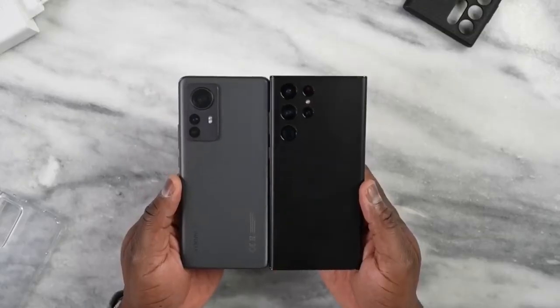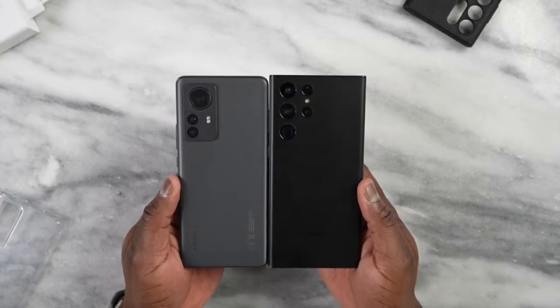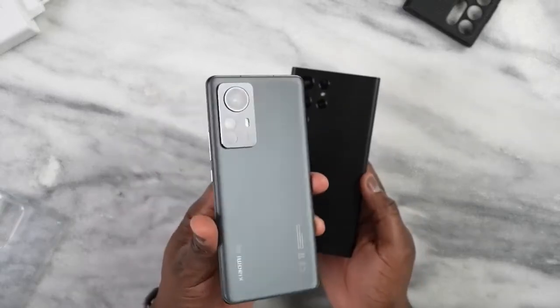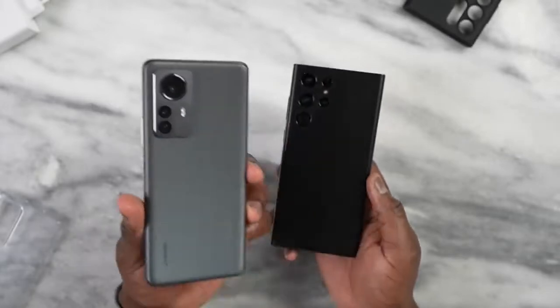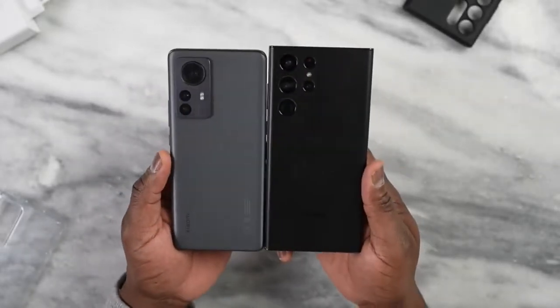Something we have noticed with Xiaomi over the years is that they constantly cap their front-facing cameras with recording resolutions at 1080p 60 frames per second, even though I'm sure it can do more, because the processor itself, the Snapdragon 8, is in both devices. I do have the Snapdragon version of the Galaxy S22 Ultra, which can do 4K 60 with the front-facing camera.